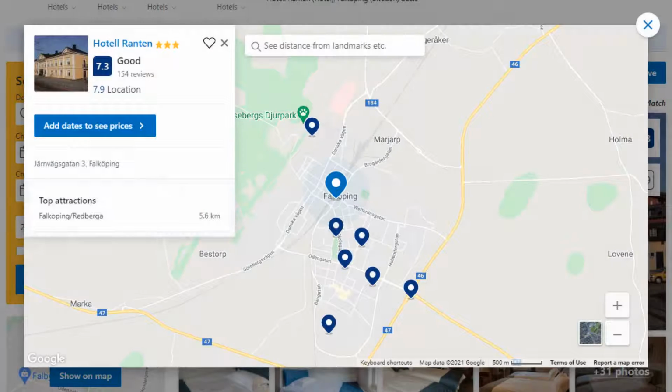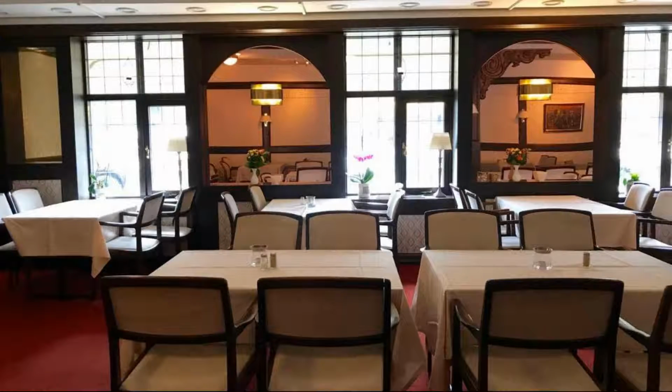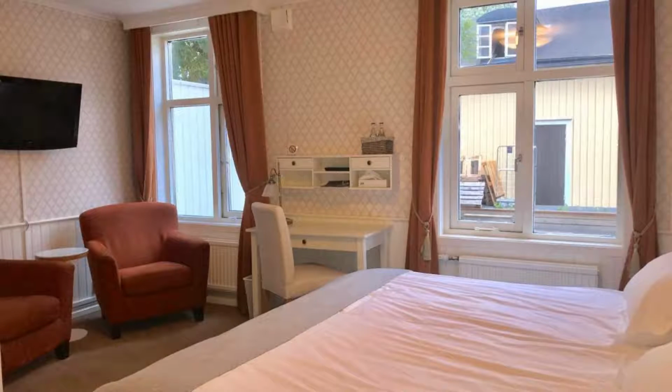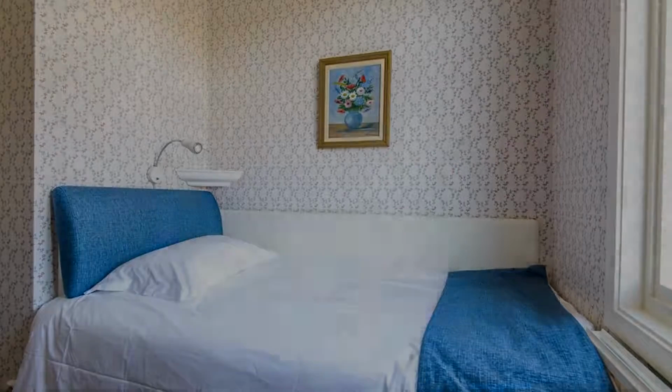Number 7. It is a 3-star hotel. The location of this hotel is outstanding and guests love walking around the neighborhood. Check-in time is 3 p.m. and check-out time is 12 p.m. Guests are required to show a photo ID and credit card at check-in. Pets are not allowed in this hotel.